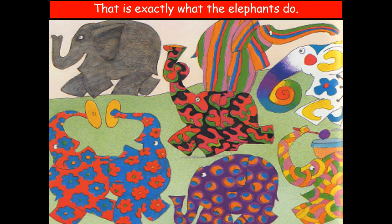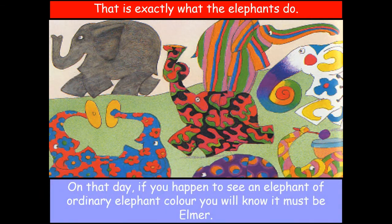And that is exactly what the elephants do. So on that day, if you happen to see an elephant of ordinary elephant color, you will know it must be Elmer.